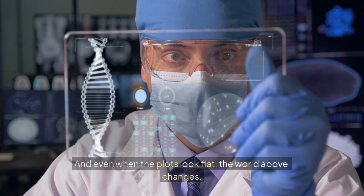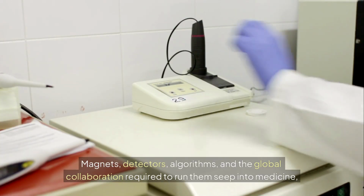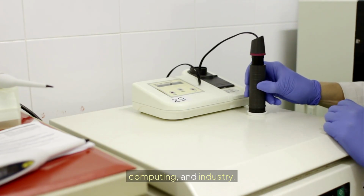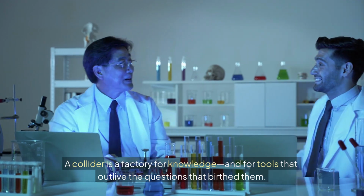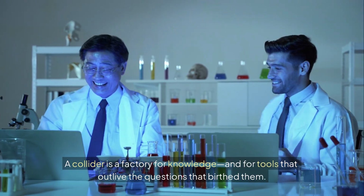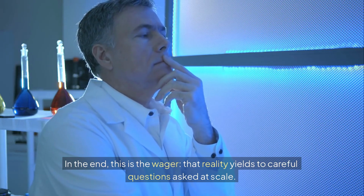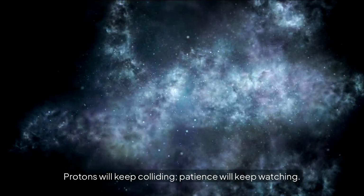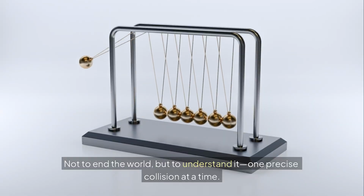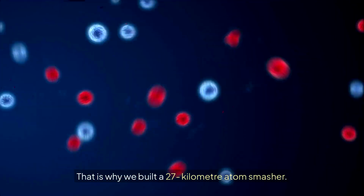And even when the plots look flat, the world above changes. Magnets, detectors, algorithms, and the global collaboration required to run them seep into medicine, computing, and industry. A collider is a factory for knowledge and for tools that outlive the questions that birthed them. In the end, this is the wager, that reality yields to careful questions asked at scale. Protons will keep colliding, patience will keep watching. Not to end the world, but to understand it, one precise collision at a time. That is why we built a 27-kilometer atom smasher.